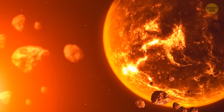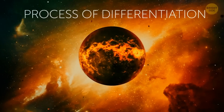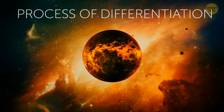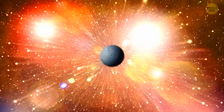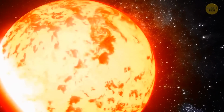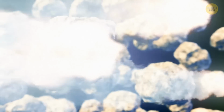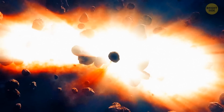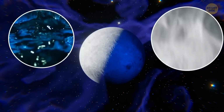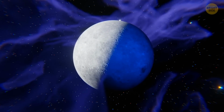So, this was the beginning of our moon, or, saying it in a scientific way, the process of differentiation has begun. This is the process all planetary bodies go through at the beginning of their lives. Since the impact was very hot, its heat carried away most of the gases and liquids from the broken pieces of Earth. Only a relatively dry stone surface remained. So yeah, there is water and gases on the moon, but in very small quantities.